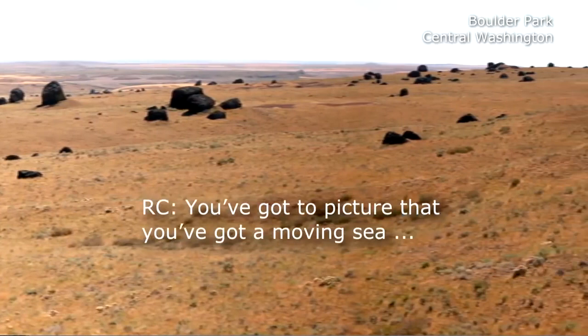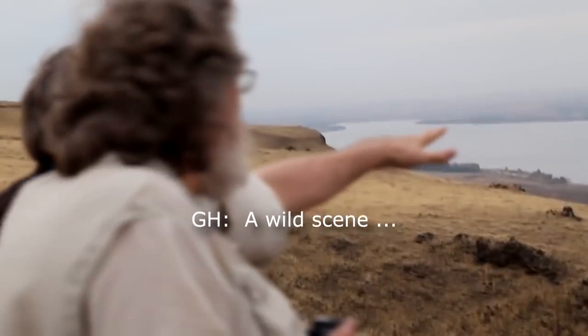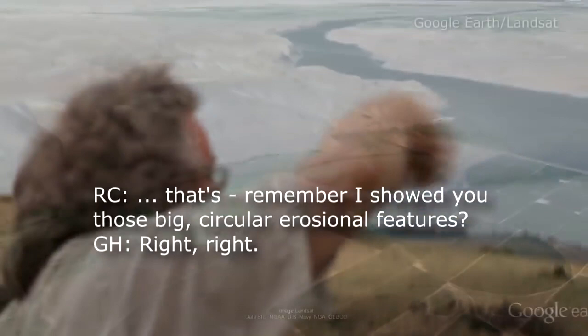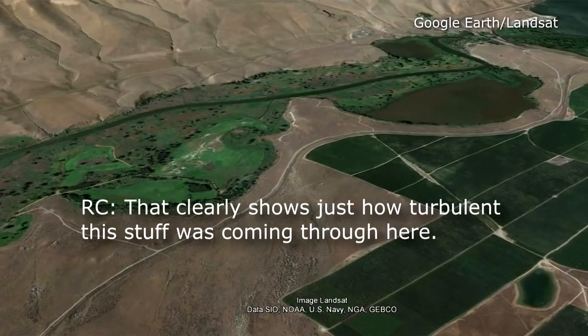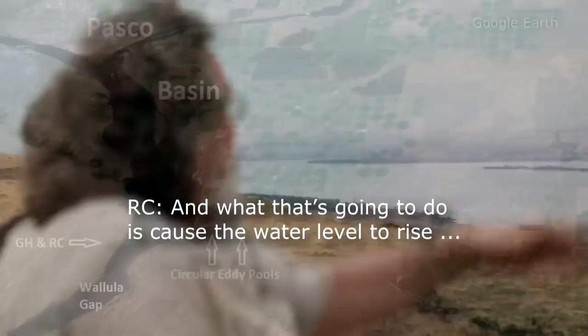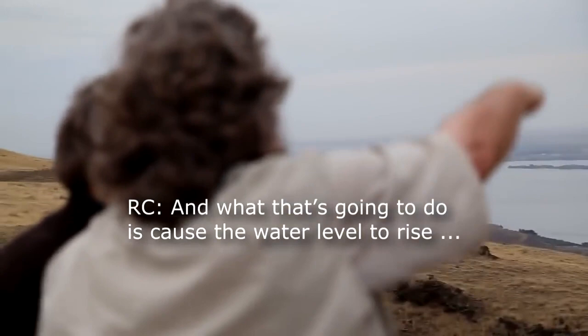Right. You got a picture, you got a moving sea choked with thousands of icebergs. Wild sea, and all of that is converging right here. And over on the other side, we can't see that lake, that's where I showed you the big circular erosional features. That clearly shows just how turbulent this stuff was coming through here. All of these icebergs are going to get jammed in here. And what that's going to do is cause the water level to rise. The pressure increases, pushes this down through the gap. The water level drops until the next jam occurs.